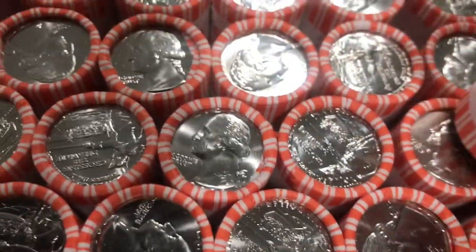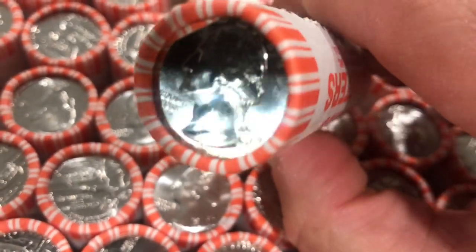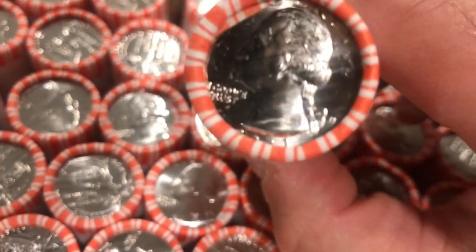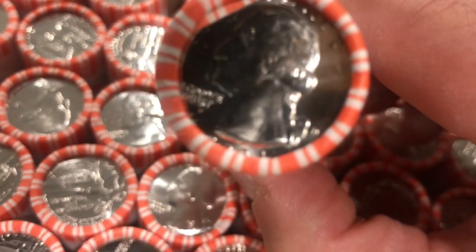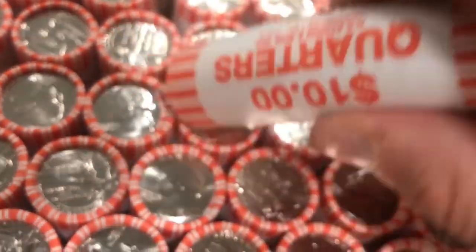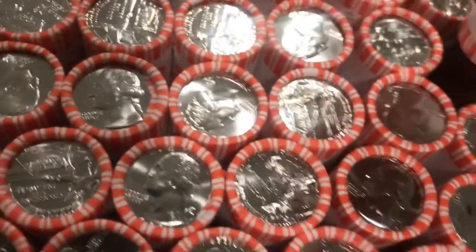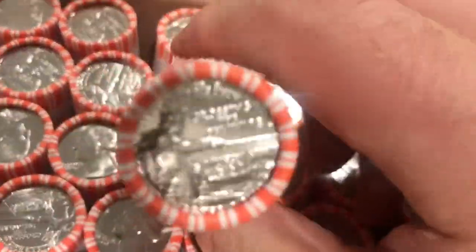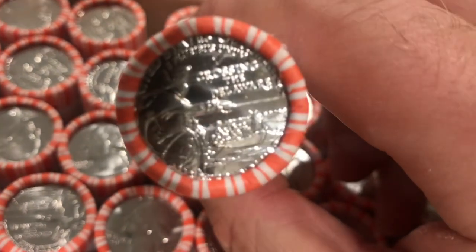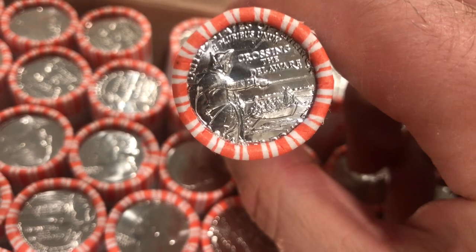The Mint does not use little white gloves picking up these quarters. So these quarters tend to have a lot of gouges, a lot of scratches, a lot of flaws. And I know that there's been reports of strike-through errors on these, and I am not the best with looking for error coins as far as strike-through errors are concerned, or any kind of errors.